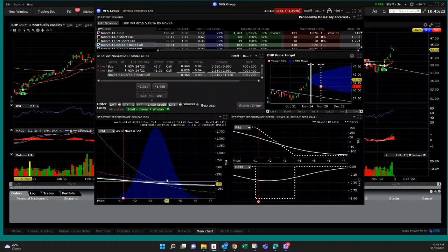So the white line here is the one that we're looking at. That will tell you your P&L along the way. This is where the P&L is. If the price goes to there, your P&L drops down, otherwise it'll stay there. Over here, bottom right of the screen, you see your P&L. So the dotted line, November 24, is where your P&L will sit. That's your break even, and down here is your delta.